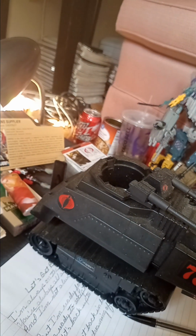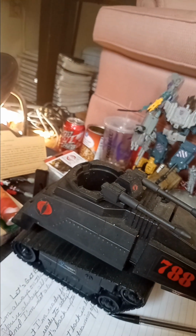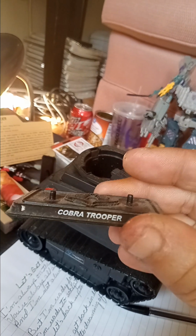So let's take a look at the HISS driver, who only comes with one accessory, which is his figure stand, with the upraised Cobra logo and Cobra Trooper on the front, which is just a HISS driver.